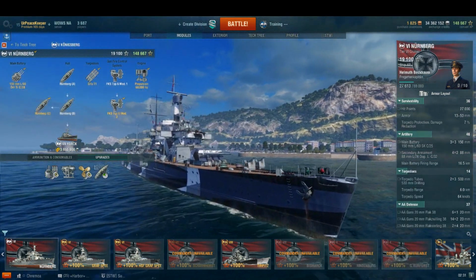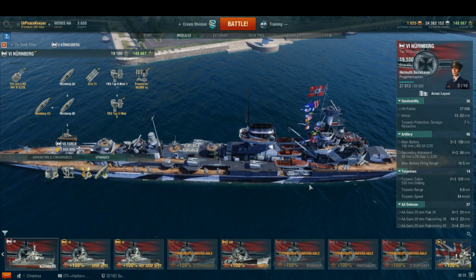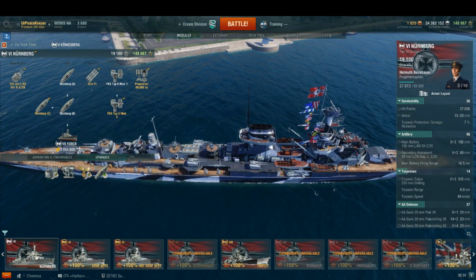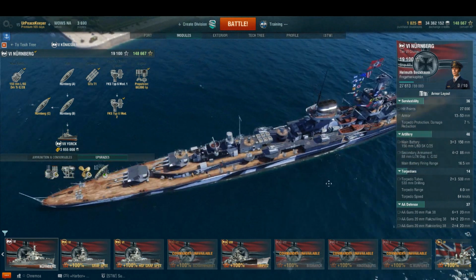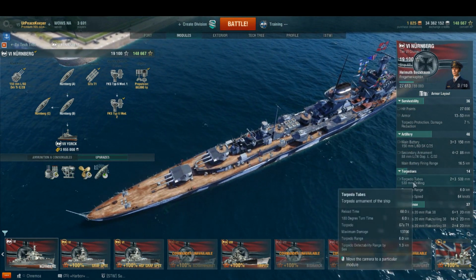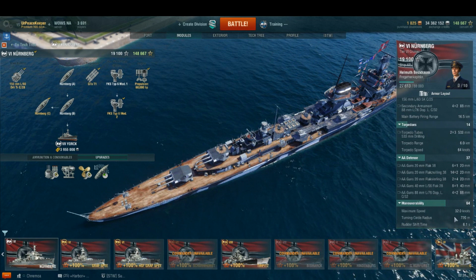Torpedo tubes. In the final hull configuration, she has 2 of the triple torpedo tubes. In the B hull, the second hull upgrade, she does have 2 additional ones, so that would give her 2 triple turrets on each side. They have a 6 kilometer range, 64 knot top speed, and a 1.3 kilometer detection range, and they do a whopping 13,700 damage. Not too bad.